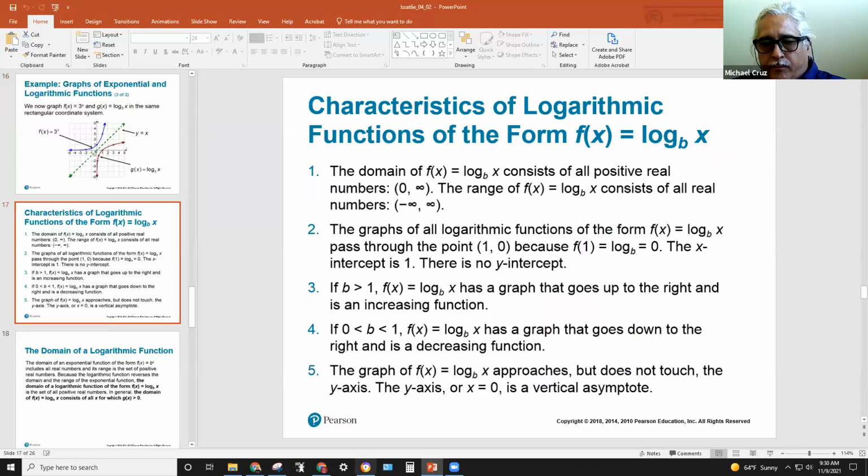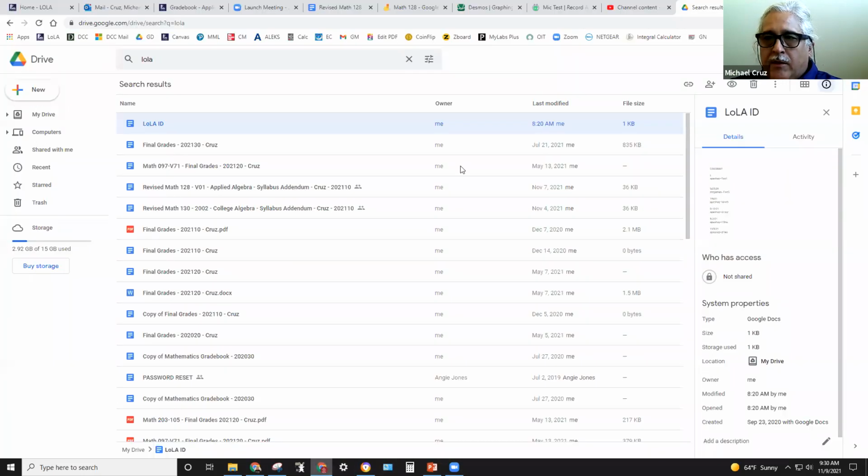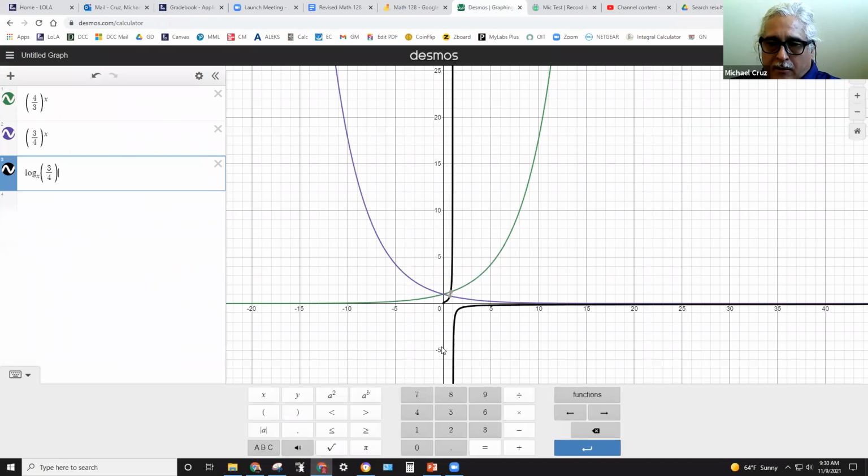You remember, you saw how it does on the exponent, how it flips when it's a fraction. Well, the same thing kind of happens. It goes down and to the right. And that is what's going on there. It's just that this one is not the inverse.